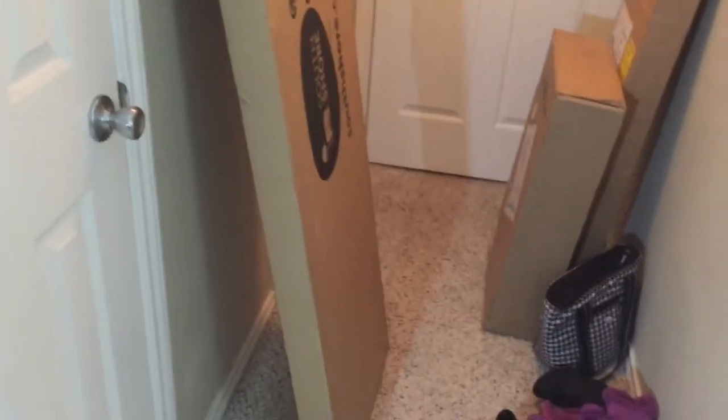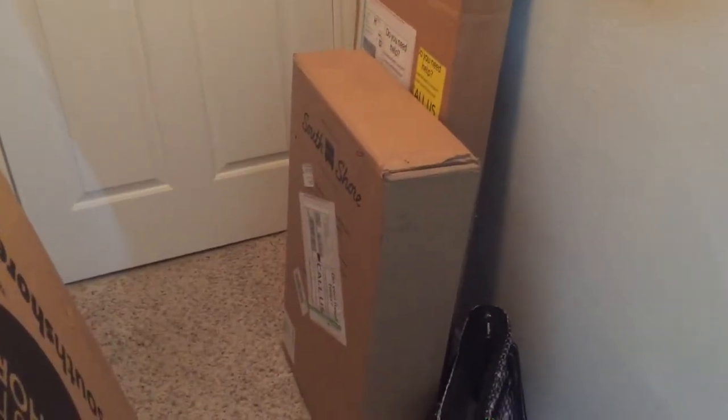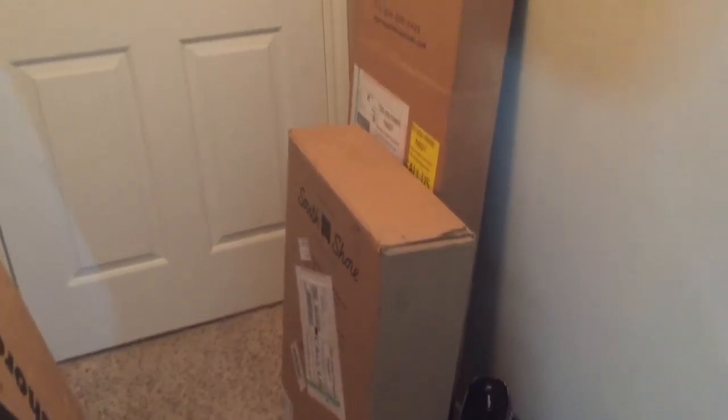So let me show y'all the boxes. They're extremely heavy, so I feel really bad for whoever had to haul those up three flights of stairs to get to my apartment. Okay, so this is what they look like. I don't know which part of the furniture this is, but it came in this huge box. And then I got another box down there. I think that's my nightstand in that one.